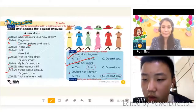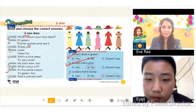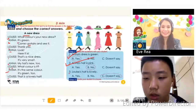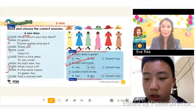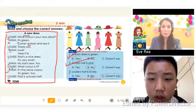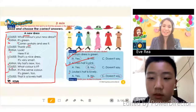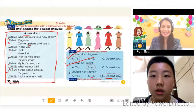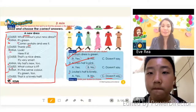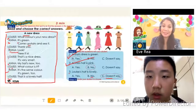Three. Louise's hat is lovely. You mean letter B? In the dialogue, did we talk about Louise's hat or Anna's hat? Anna's hat. Very good. So the answer is? Doesn't say. Okay. It's tricky. It doesn't say. But Louise said, it's a lovely hat for Anna. Okay? Doesn't say. Good job still, Evan. You get two good job stars.